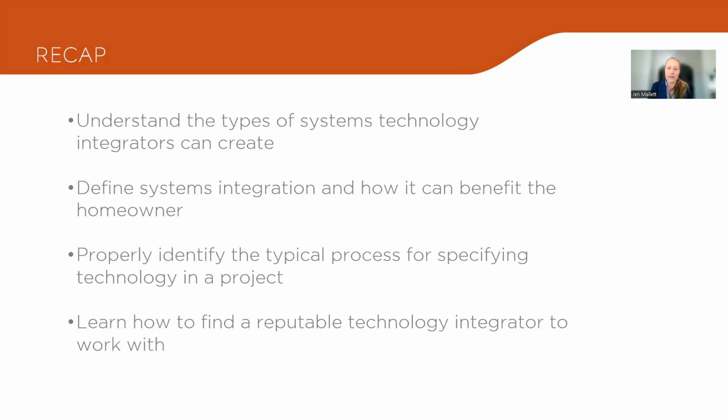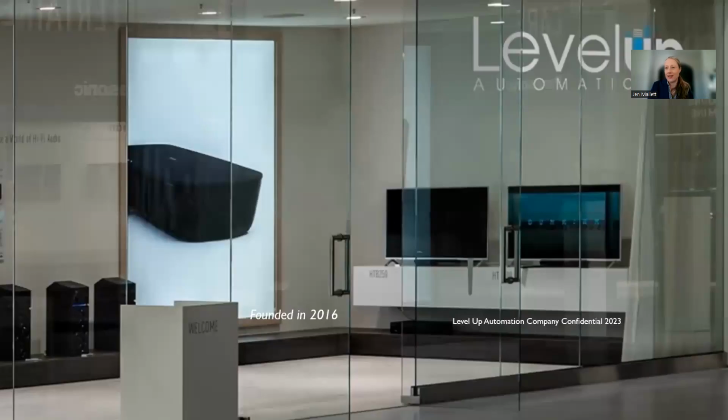How do you find a reputable technology integrator? Certainly cedia.org is great. A lot of reviews on the internet. If you look at Google, looking at portfolios, things like that, and interviewing as well. Those things are really going to help you make the right decision so you get matched up with the right integrator, just like you might interview a few different interior designers or architects to really understand who's going to fit your style. Same thing with technology designers.